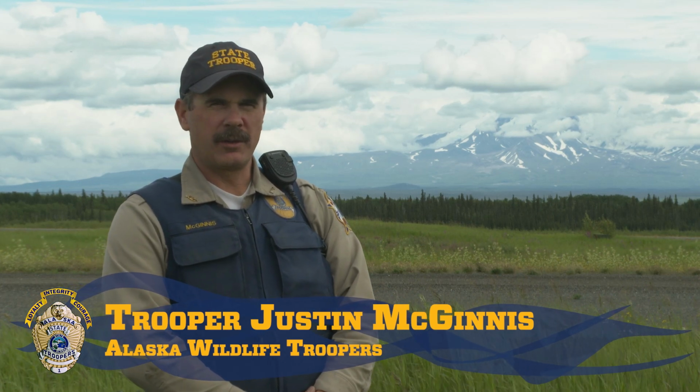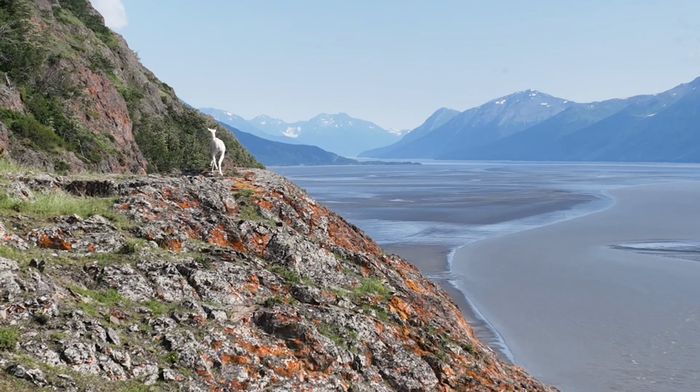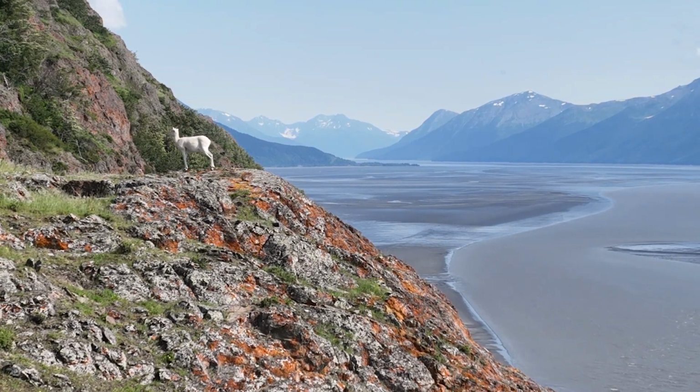Sheep season is upon us again. Here are a couple of tips to help keep you safe and legal this fall. If you are hunting in a curl restricted hunt area, take the time to educate yourself on how to determine what is a legal ram.